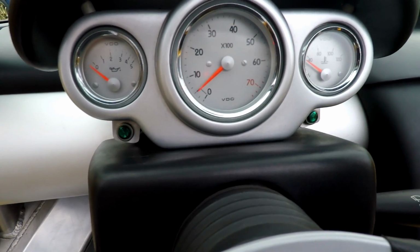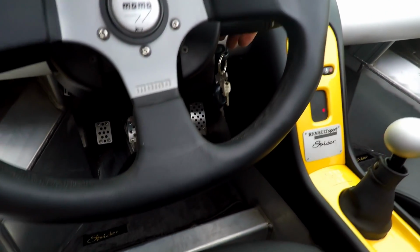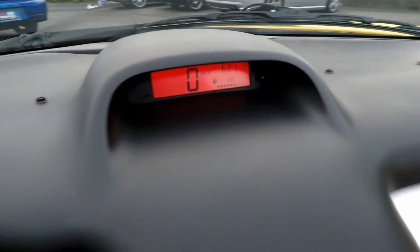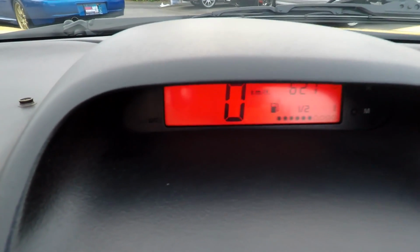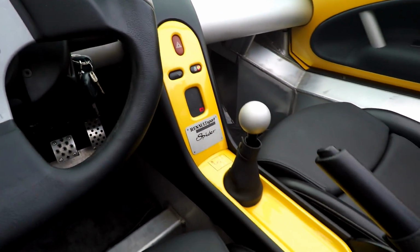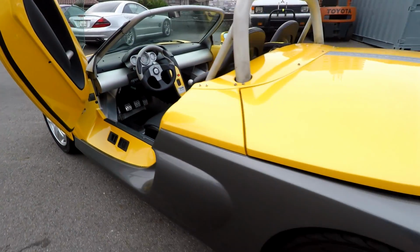Okay, so you have your rev gauge there, oil pressure, temperature. If I just turn the ignition on, wipers work. Over there you have your speed, how much fuel.